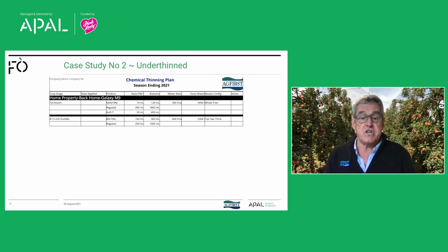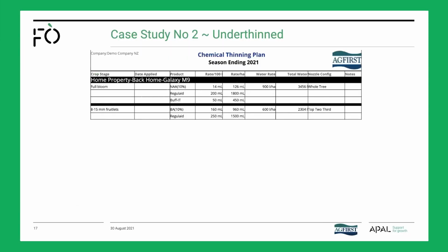So here's last year's program. An NAA applied just after full bloom, 126. We're using a 10% product, by the way, which is different in Australia, so make sure you do those conversions of active. And a BA, it's not even a full rate of BA. That's the BA at 10% at 960 mils per hectare, and should have made a big comment, nowhere near aggressive enough.